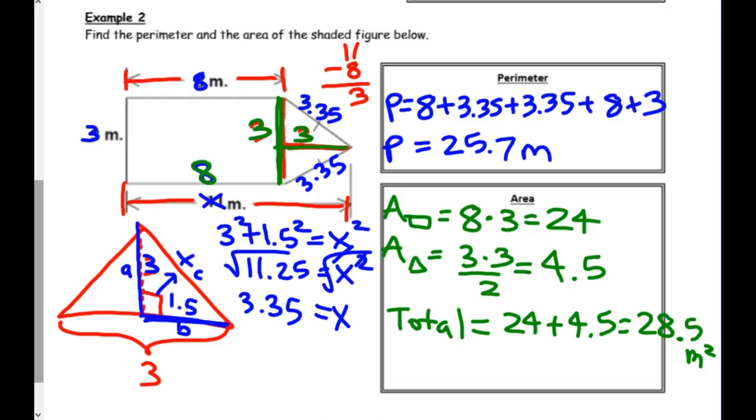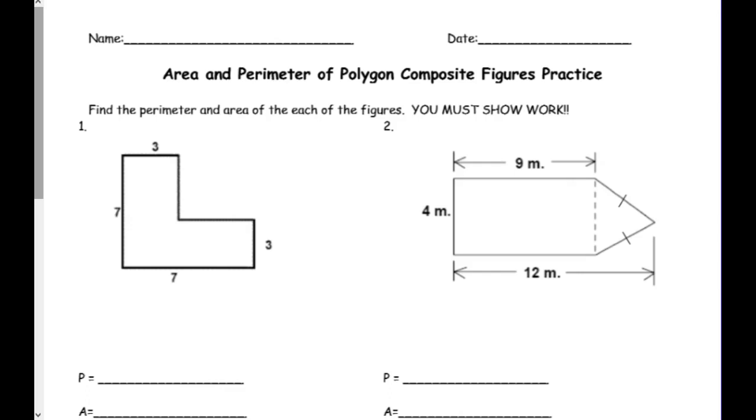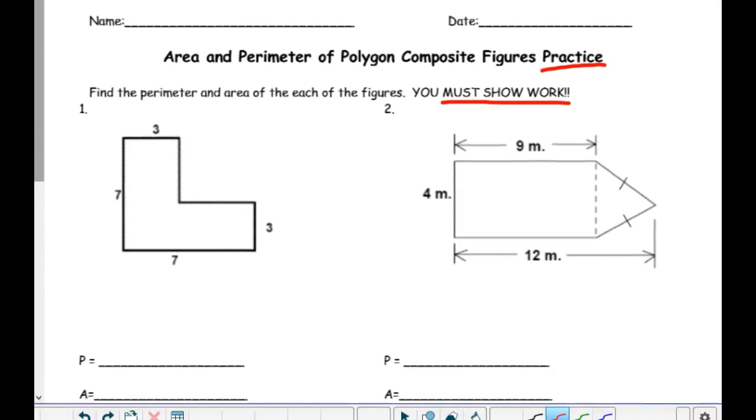I want you to take this page and rip it. Okay, the front one is your notes to keep forever and ever. The second one that says the word practice at the end of it, area and perimeter of polygon composite figure practice, like this, that's your assignment, right? Of course, you know how to do this correctly. So 1 and 2 are just like the notes.